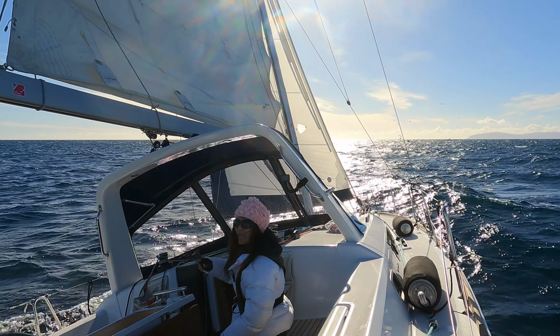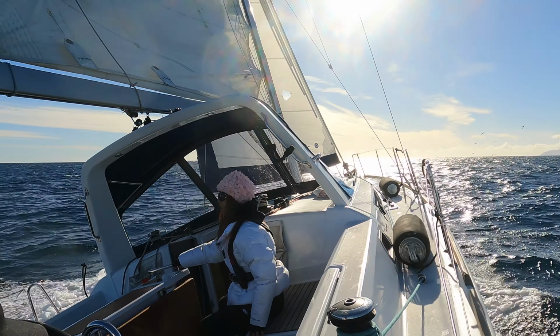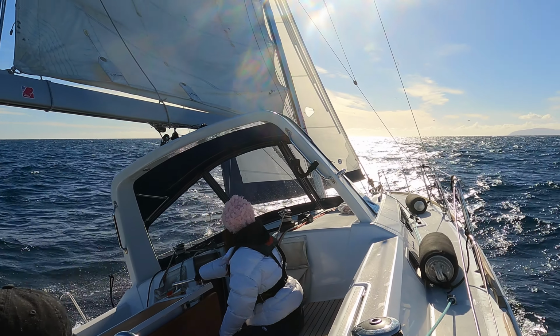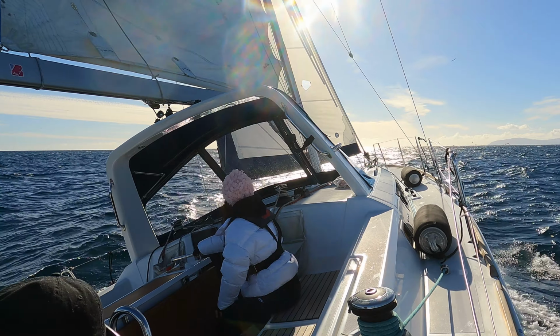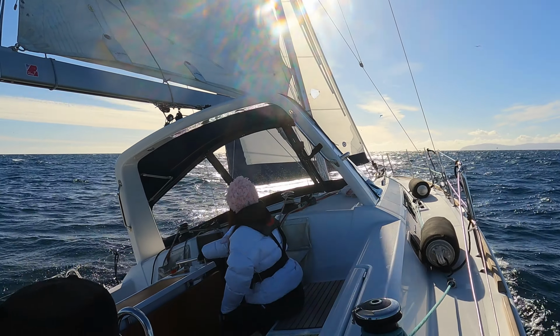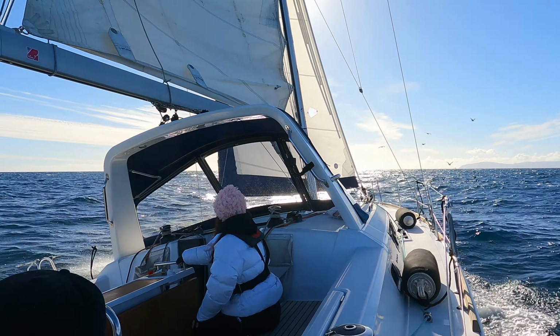Autopilot did its job. We didn't tack once. Whenever there was a gust, I adjusted the autopilot to sail higher a couple of degrees, then went back to the previous course after the wind calmed down. The average true wind was around 10 knots, with gusts up to 15 plus.